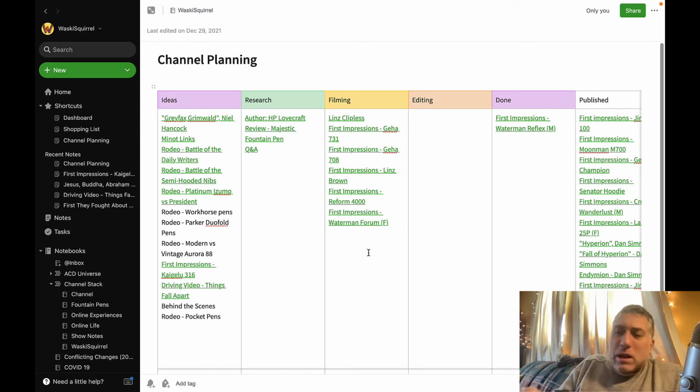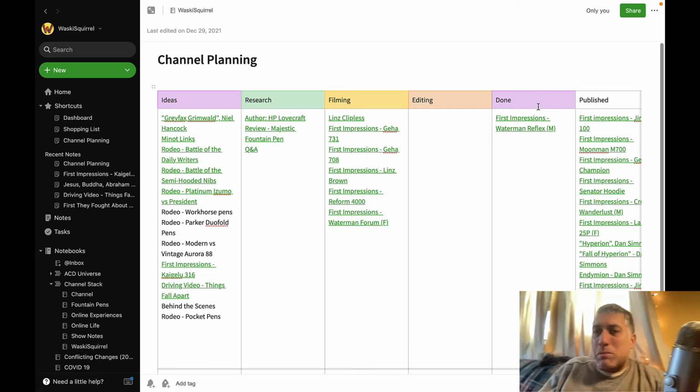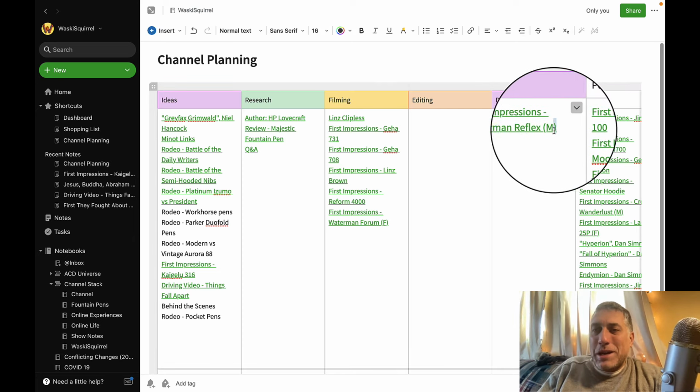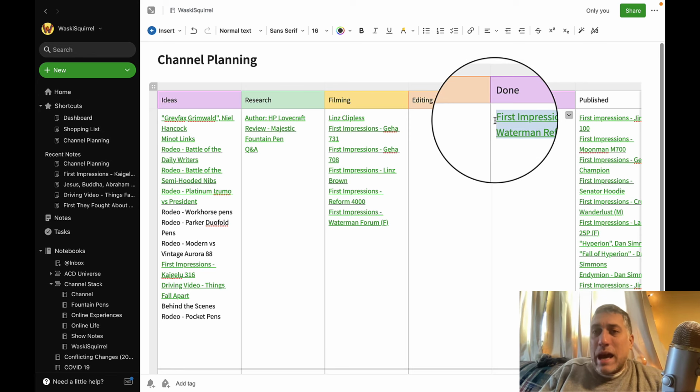Now, I put a link in my community tab earlier about Thomas Frank, and he had quite an incredible template that he uses on a program called Notion. One of the things I liked on it was a Kanban board, and you can just drag things from category to category. Well, Evernote doesn't have that option. But what I found, and I moved this First Impressions Waterman Reflex over here just so you could see, is that I can move things from category to category with this.